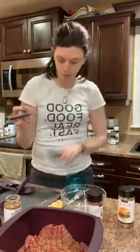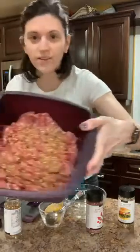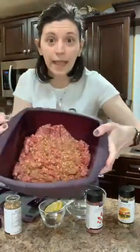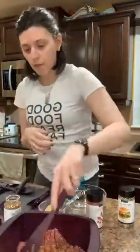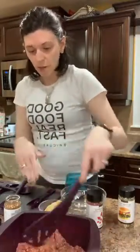So I'm going to show you what it looks like. You can see there's a little bit of seasoning basically everywhere in the steamer. And I'm just going to mix it up again. And this is going to go in the microwave.